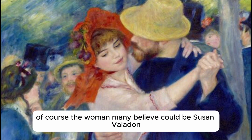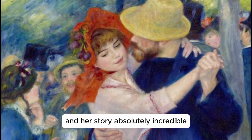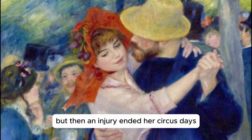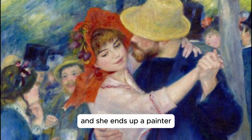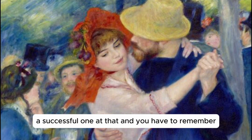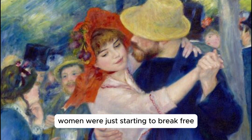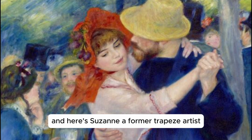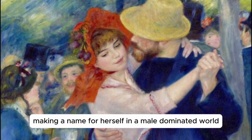The woman, many believe, could be Suzanne Valadon, and her story is absolutely incredible. She started as a trapeze artist, can you imagine? But then an injury ended her circus days, and she ends up a painter, a successful one at that. And you have to remember, this is the late 19th century. Women were just starting to break free from those traditional roles. And here's Suzanne, a former trapeze artist, making a name for herself in a male-dominated world.